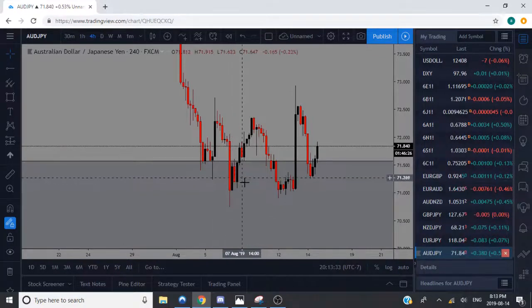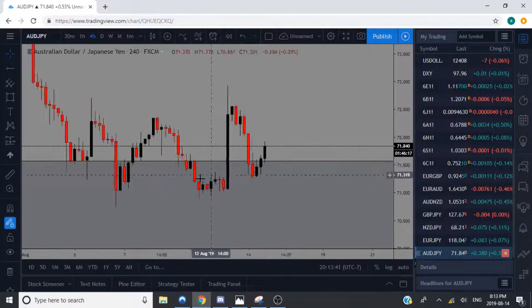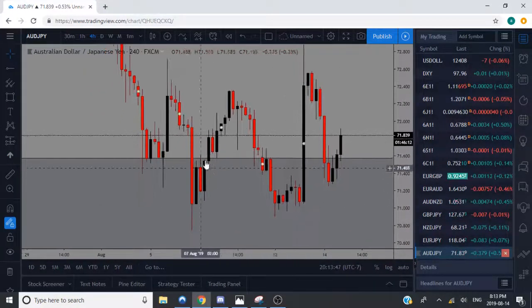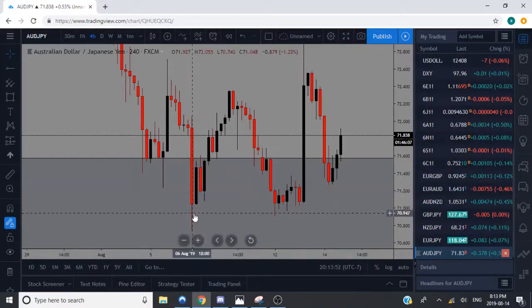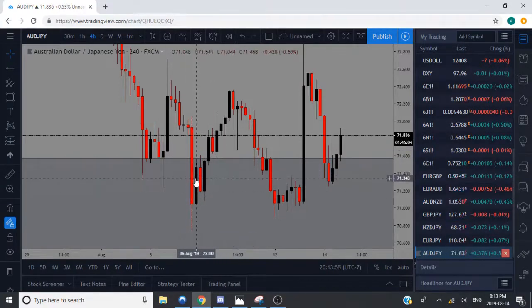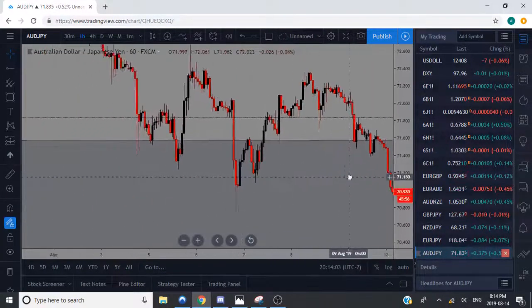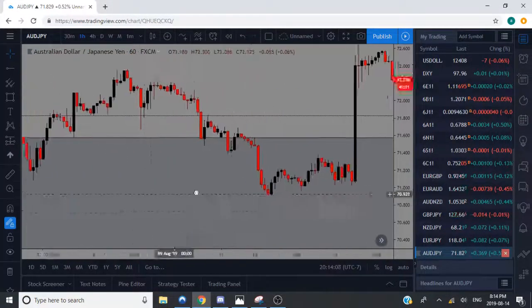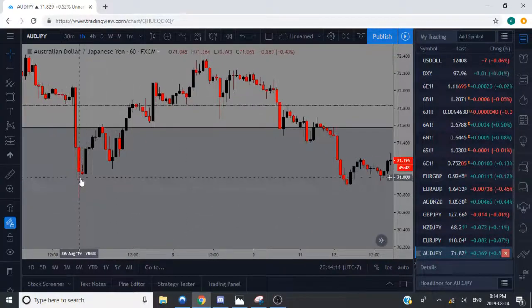I know somebody mentioned it to me, and they were talking about somewhere up in here. I know who it is, and I'll be talking to them about it. We were talking about this zone here, and I said I don't like the structure of this zone, but if I did want to take it, I would want to be buying it near the extreme on a smaller time frame. So if we go to the 1 hour, where are we? Nah, I don't even like it on the 1 hour. I don't even like the zone. I don't like this.